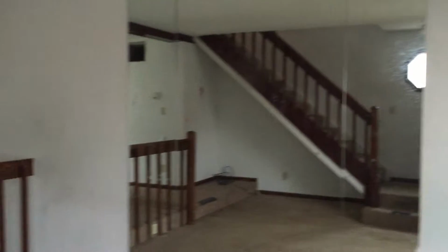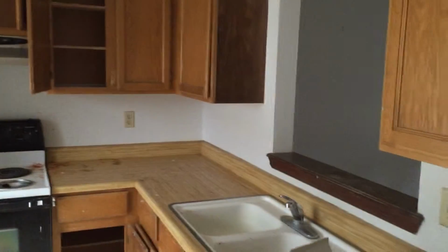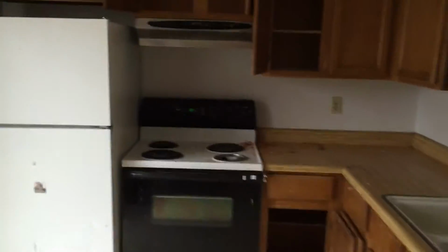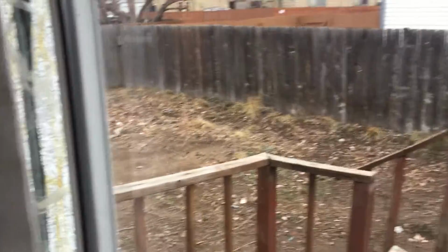But you walk in and you've got a living room, step up into like a dining room, a little bit of a dining room area, full stairs upstairs. You've got a half bath downstairs, kitchen. Again, need some work, all new countertops and appliances. And the deck outside needs a little work, yard work and so forth, but not a lot of work.